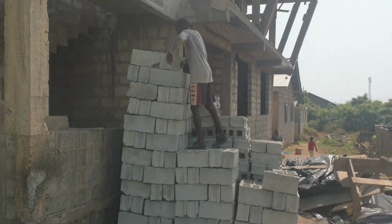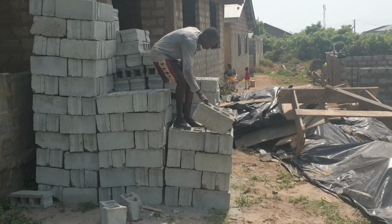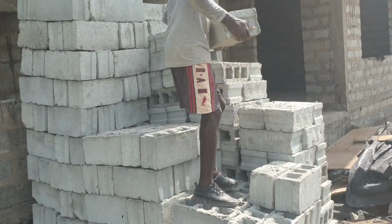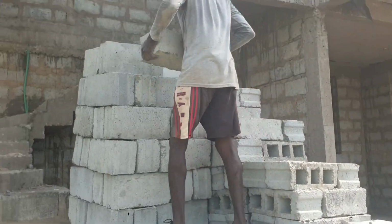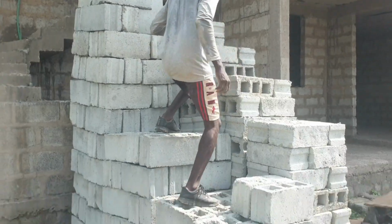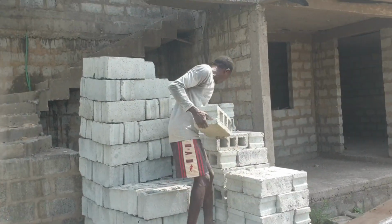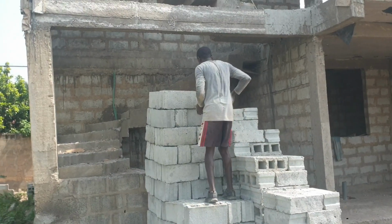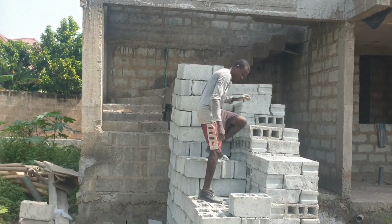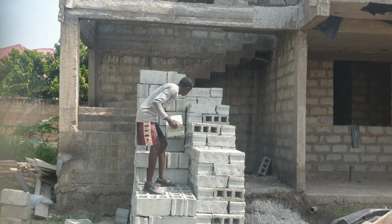The reason why I'm showing you this is because most times we don't know what goes on. When we buy our blocks, we only pay for the blocks. We don't know how they get to where they have to be, the struggle that comes with it. We also don't calculate that in the labor. So I just want to let people know, if you are building three floors, four floors, how those blocks get to that level.